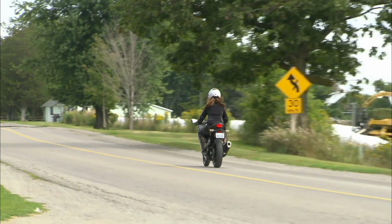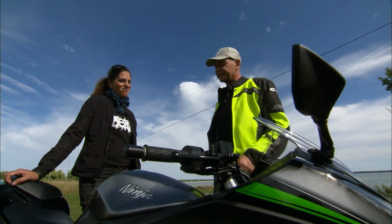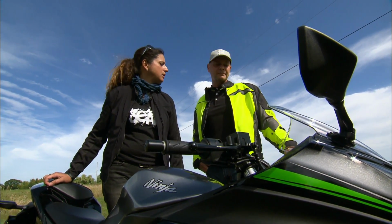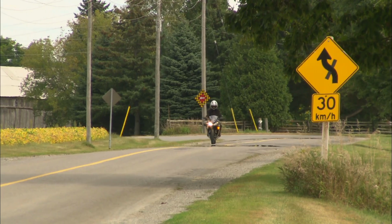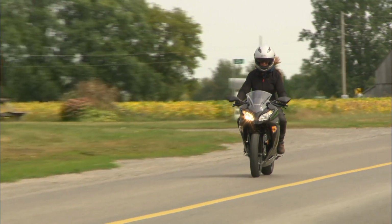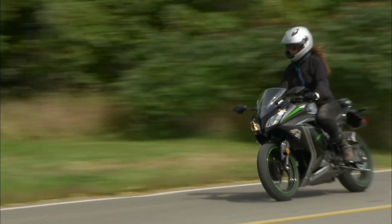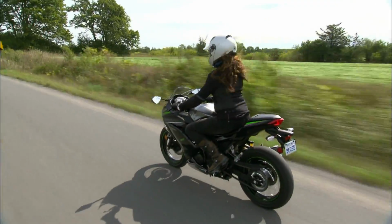What about the switch gear, the turn signals, the mirrors, just the overall cockpit, the information? Well, everything's right there. The only thing I had a little bit of challenge with, and you pointed it out to me as well, I left the signal on. Visually, the signal light is very light, hard to see when the sun's beating right down on it, and it doesn't have a sound. So I got caught with the signal on, which is never a good thing. You obviously have to cancel it yourself. But the display is nice and large. Your speed is right there, so you know what you're going.